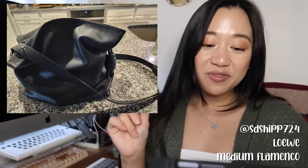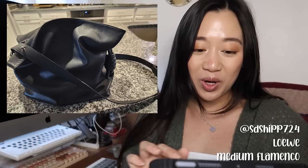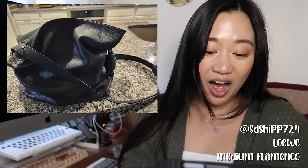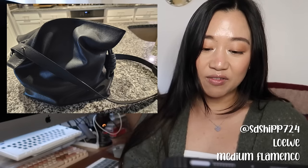And then the last flamenco we're gonna talk about is a 2015 black flamenco, but this is actually the OG one. So you guys can see that this one comes with the thicker strap already, and you can just see how slouchy it is. I love this so much. She got this on the secondhand market, and I love that she can crossbody it. It actually looks really nice crossbody.